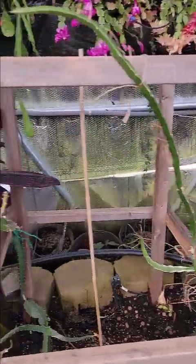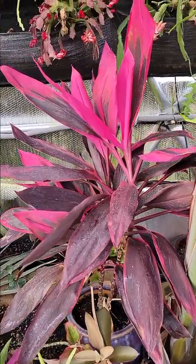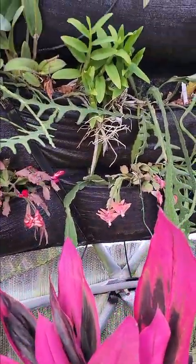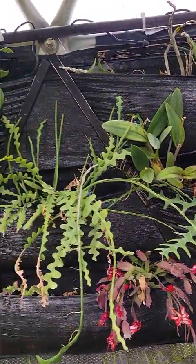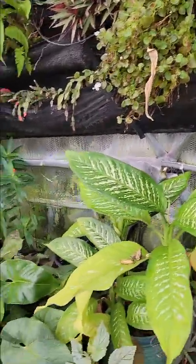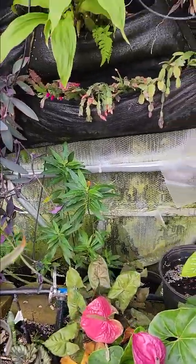And these dragon fruits are just not doing well. They got moved. The other ones got moved into the other dome. I love that the vibrant color of that variegated ginger is just beautiful. And a lot of these, like I said, the living walls are pretty young, but the orchids that are in them are doing pretty well.